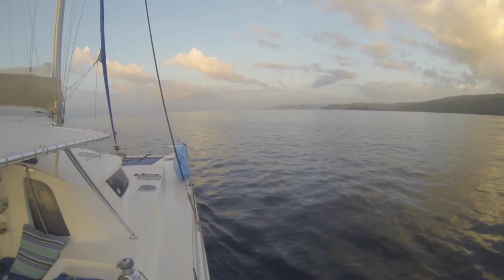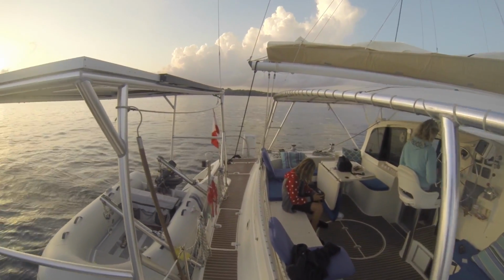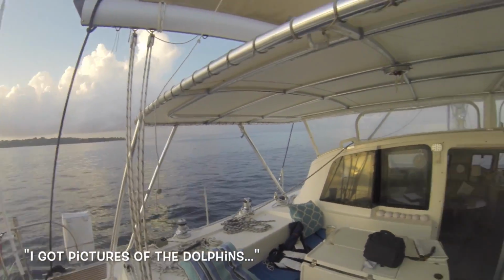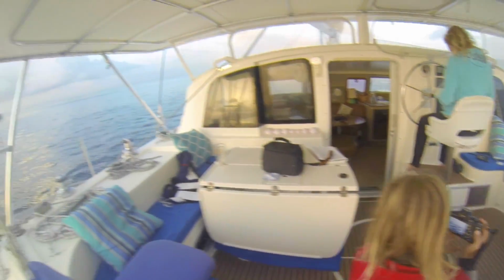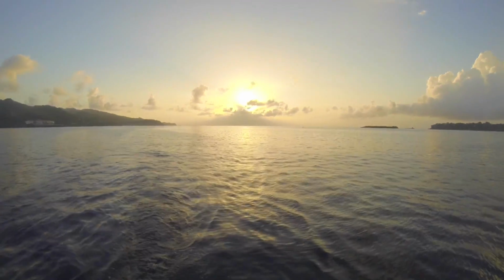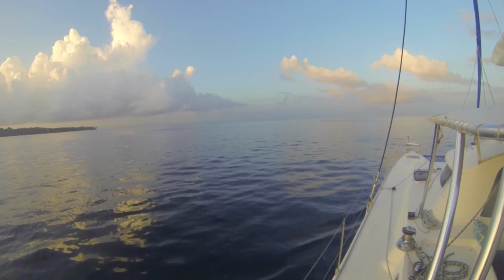You can hear lots of birds out there too. It's very still and very calm. Saw dolphins this morning, did you? We did. Sun's just coming up. Alright, not a lot from this perspective, just to get a feel for the bay, I guess.